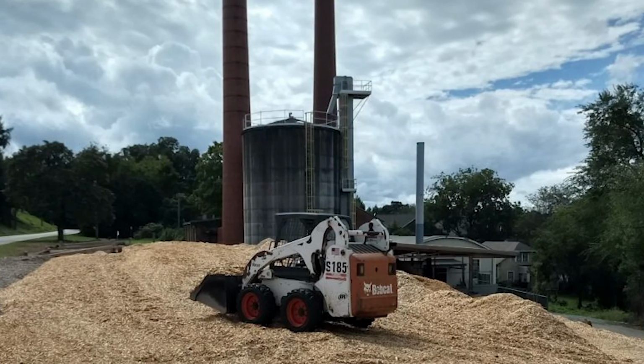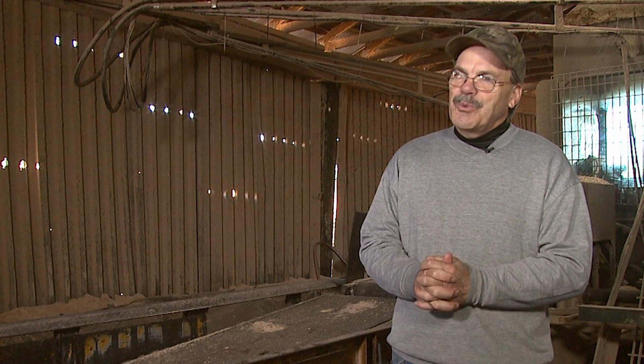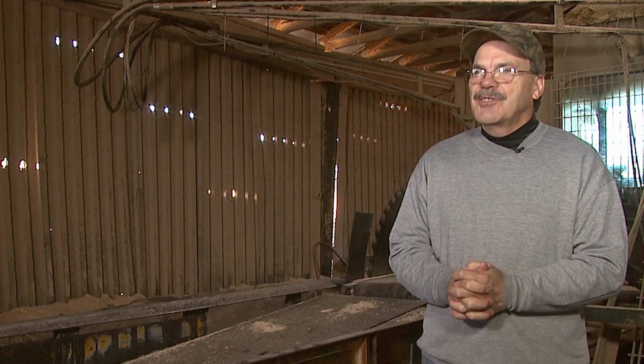We'll take them chips, and they'll take the chips and put them in their boiler up there, and that heats the water. And then, of course, the water goes into steam, and that heats the campus at Maryville College. It saves so much off of the gas they would be using, the petroleum use, and I understand it's one-third the cost of what it would be to them if they were using the straight gas.